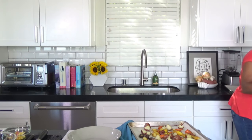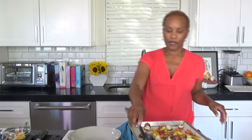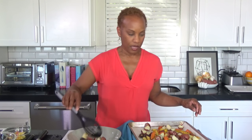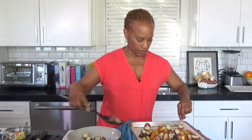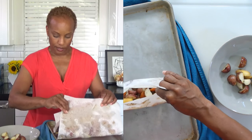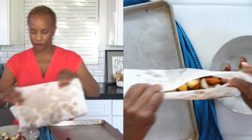So timing is very important. You don't want your meat to sit for too long. I'm about to show you something I do. I'm just trying to scoot this over. You don't want your meats to sit for too long, unless they have to rest, as the chicken has to rest a little bit, because it's still cooking when it comes out of the oven. I'm just going to lift, hopefully, and pour.